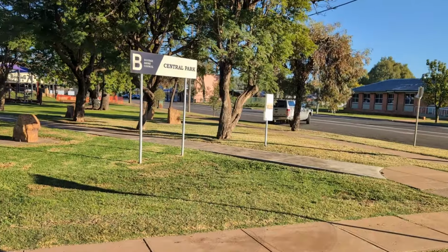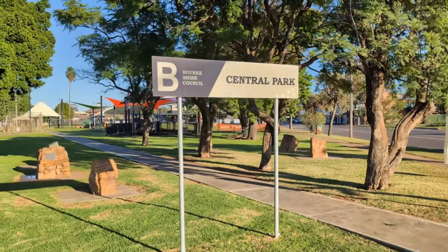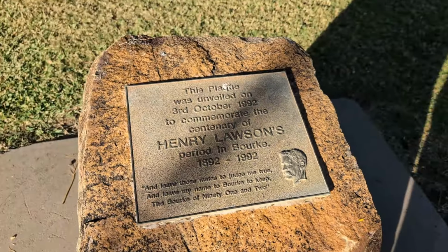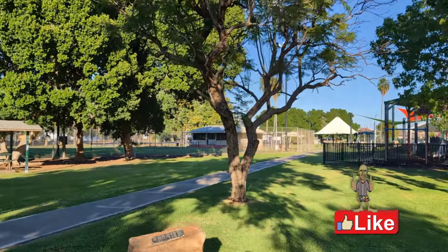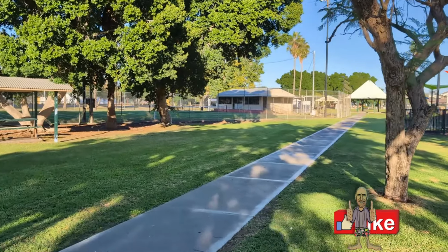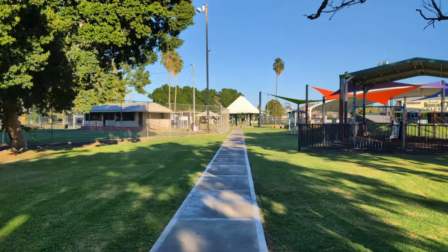Now on the northeast corner of Central Park, basically the opposite end of where we started. This particular section is called Poets' Corner. It's a tribute to a few of the poets that lived and worked or told stories about Bourke. It's a beautiful park. A lot of facilities here for families. There's a kids' playground there.